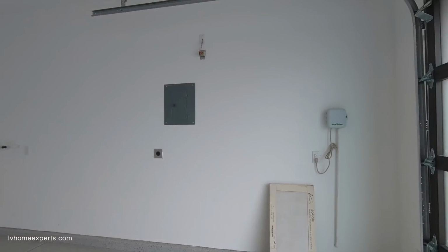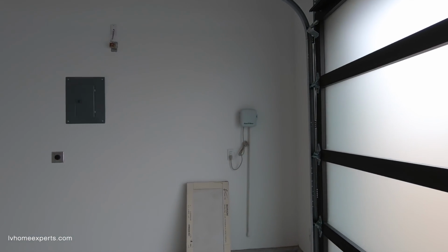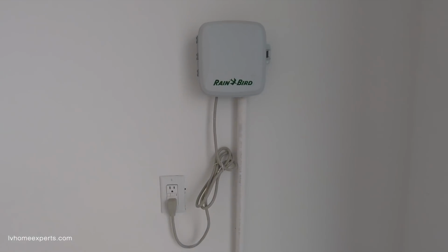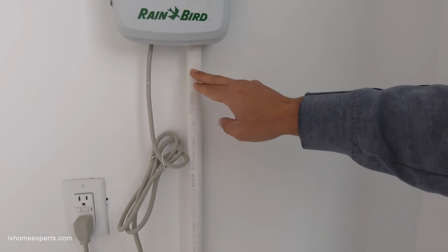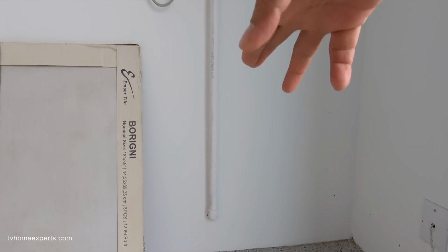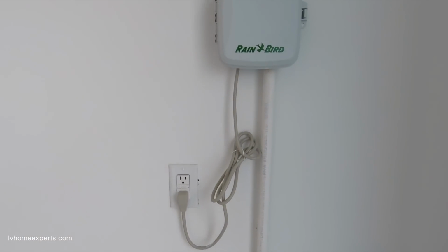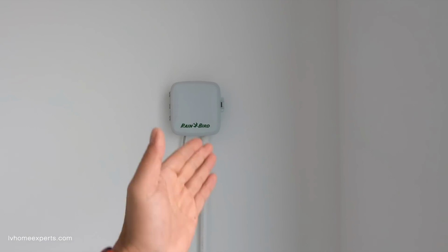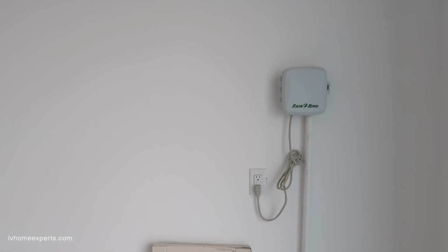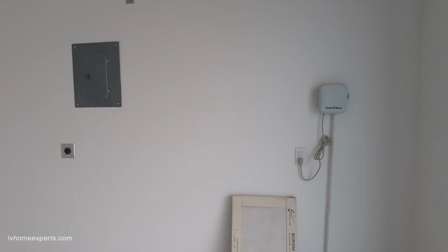So it looks like we have the Rainbird in the interior here. Now what I hate about this is that I don't know why they always put this PVC pipe here, run it all the way down here on this 24 volts, and shoot it outside to your sprinkler system. Why not incorporate this into the wall so that this thing is just streamlined? Wouldn't you guys agree? Let me know in the comments below.